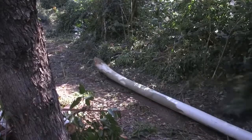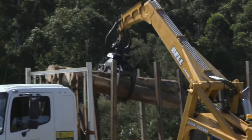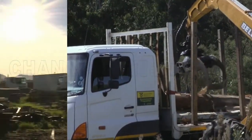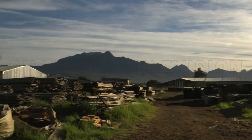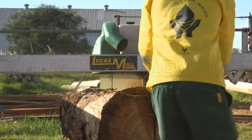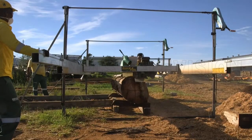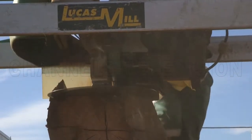The journey of the felled eucalyptus doesn't end here. On site, the trunks are cut into smaller lengths. Next up, the program's own wood mill in the nearby town of George. Here, the trunks are sawn into planks. To date, 3.2 million hectares of alien invasive plants have been cleared by the Working for Water program.